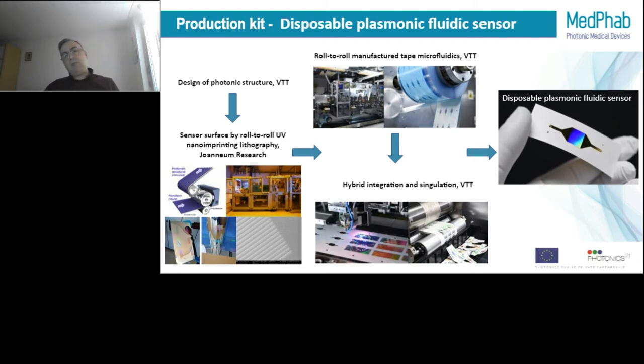So this is just an example of how the workflow could be imagined, from the design, simulation, and proper picking of the components, the system can be assembled either as a disposable or as a core system, including the reader and the software. That's from my side.